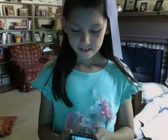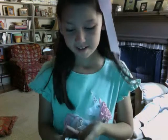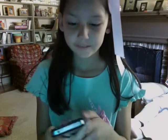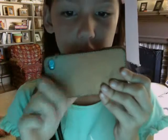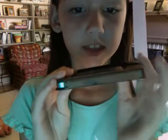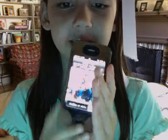Anyway, I'm going to show you what's on my phone. So, this is the case. It's kind of a brownie color. So, that's exciting. Once you click that.